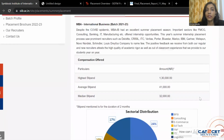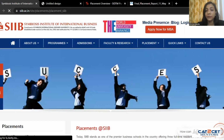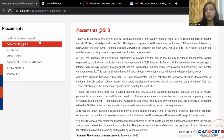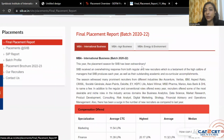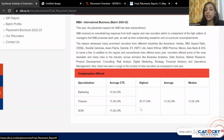Now let's move on to discussing the final placements of SIIB. So we have the placement report for the batch 2020-22. We will begin with MBA in International Business. We can see that the highest package they've offered is 20.17 lakh per annum. The average is 11.32 lakh per annum, and the median is 11.02 lakh per annum.